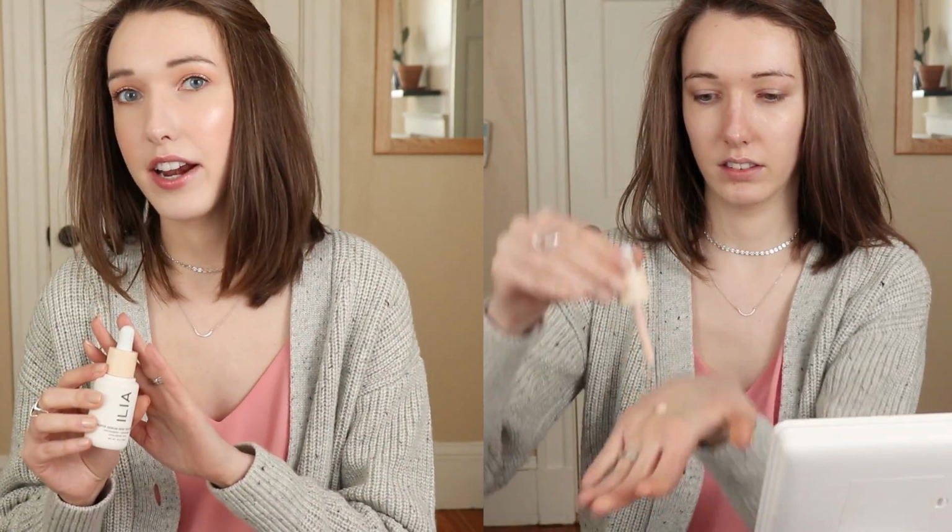This foundation is really liquidy, and in that way it does remind me a lot of the Kosas True Skin Serum Foundation and the Vapor Foundation. It definitely is runny. One thing I can say is that I actually really like applying this with my hands. When I first tried out this product, I applied it with a brush just because I always apply my foundations with a brush, but as you can see in the demo, I do dot some of it onto my hand and then rub it in with my fingertips, which I honestly really like.